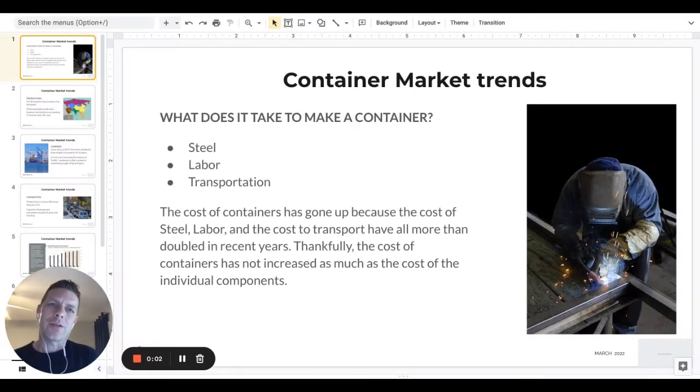One of the questions that we get asked often is, what in the world is going on with container prices? Are they going up? Are they coming down? Is now a good time to buy a container, or should I be renting a container?